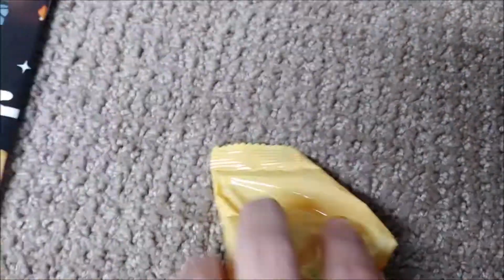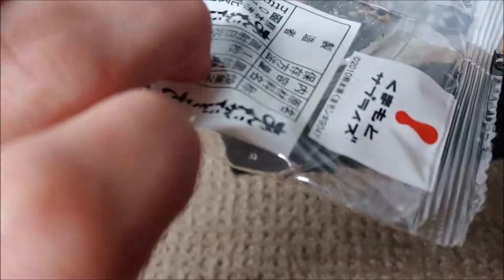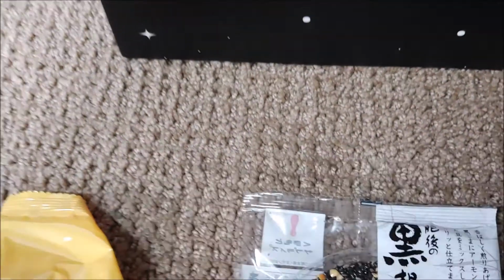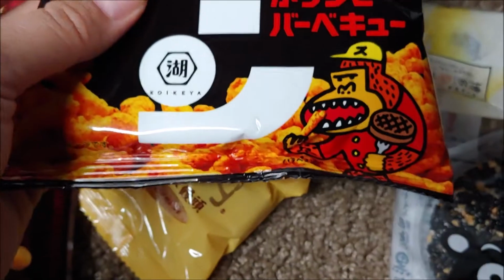Oh, yeah. Good thing they have the explanation because I cannot read any of these. Very seedy. Look at that. I think that's a cheese one. Yeah, good thing they have these. These look like Japanese Cheetos.